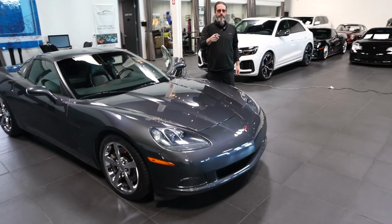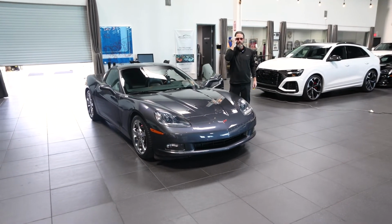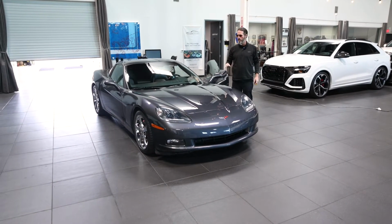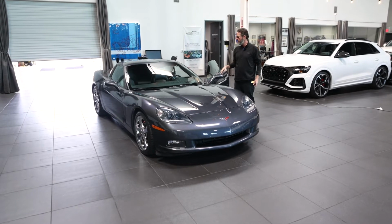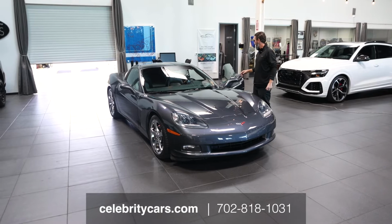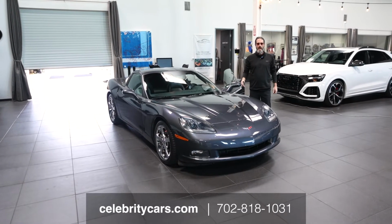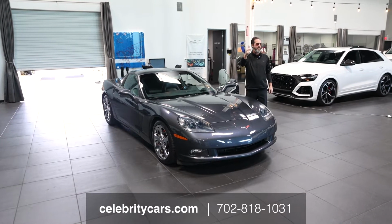Next up, we're going to take it for a quick lap around the block. We're going to go through the gears. We're going to hit the brakes, make sure they're nice and smooth, make sure this is a safe operating vehicle. We don't need the air conditioner today, but we might check it out real quick. Make sure the wheels don't wobble, all those things. We'll be right back. We're going to go around the block.